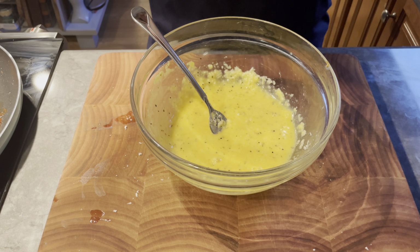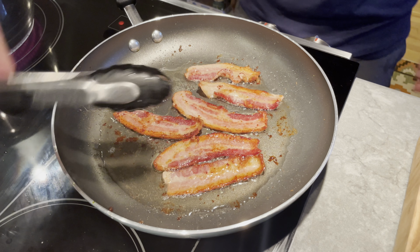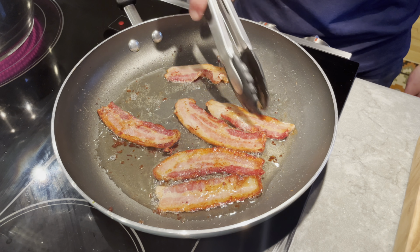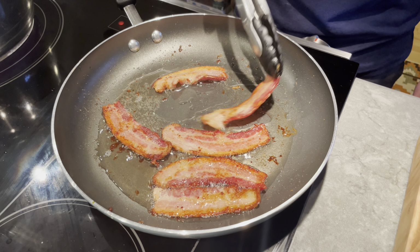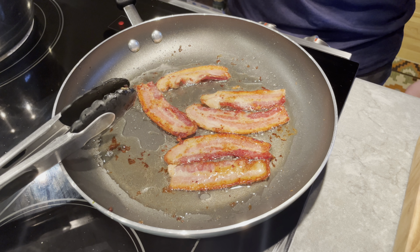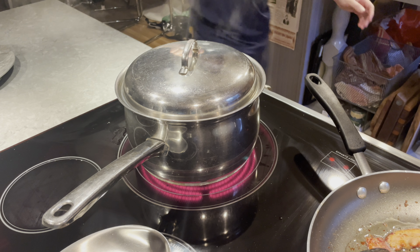Okay, so now I'm gonna finish cooking the bacon. As you can see, the bacon is looking pretty good. This is thick cut bacon, which I guess would be ideal for carbonara since it's typically made with pancetta or guanciale, which is thick cut. And now I'm just gonna turn the heat up to high on the water and get that boiling. Okay, water's boiling.